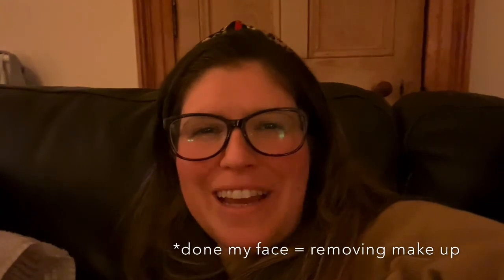This is not a very flattering angle. That's better. Yeah, you shouldn't stop, because once you stop, you can't move again. And that's my issue, because I've got to go up the stairs and get ready for bed. And I wish I was in my pyjamas, and I wish I'd done my face, and I wish I'd cleaned my teeth, and I wish I was just crawling into bed. But I know I've got all that to do.